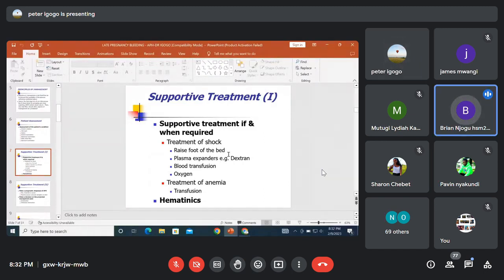To enhance venous return. Can you be more specific? To increase the venous return to the heart. Okay, a good attempt. Anyone else? To allow for perfusion to the brain.